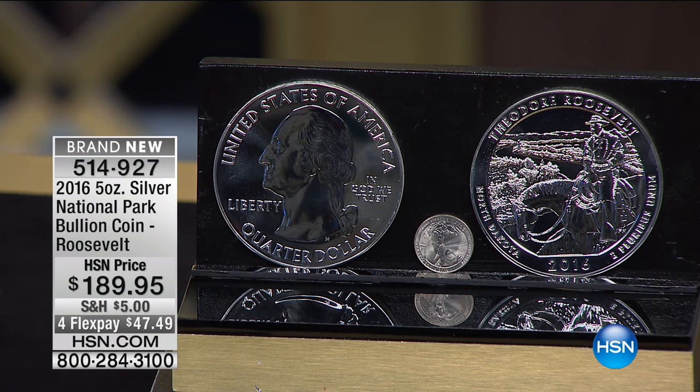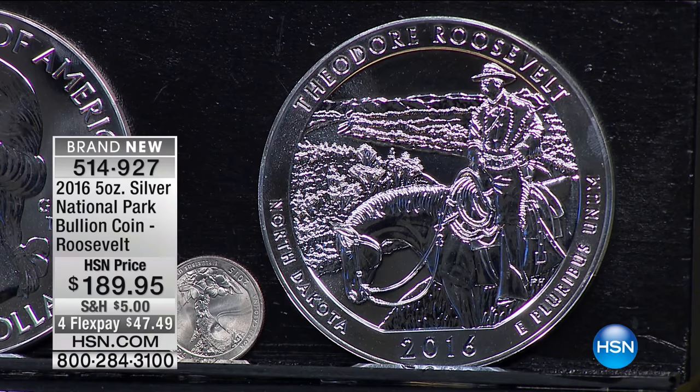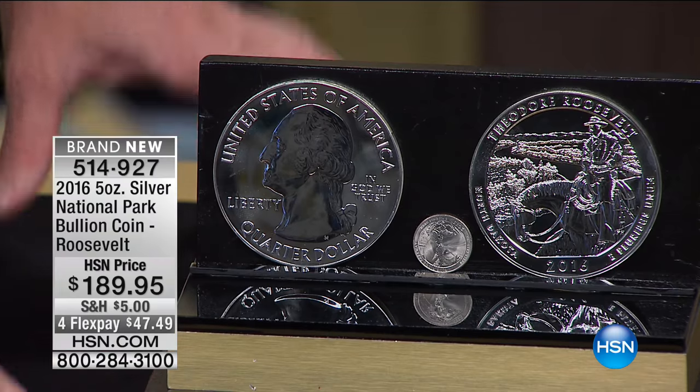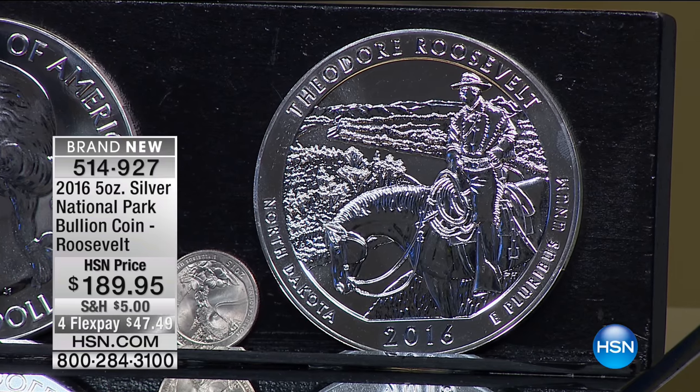Easily. Because the other ones are the Shawnee National Forest. I mean, not everybody knows about that. Now you also have a theme in Theodore Roosevelt that is one of the most popular parks and one of the most popular themes in the entire America the Beautiful series. And so now you've got not only the 5 ounces of pure silver, the brilliant uncirculated coin that's a brand new release, but then you have a theme that everybody wants to collect on top of that. So now it becomes increasingly difficult to get these coins.